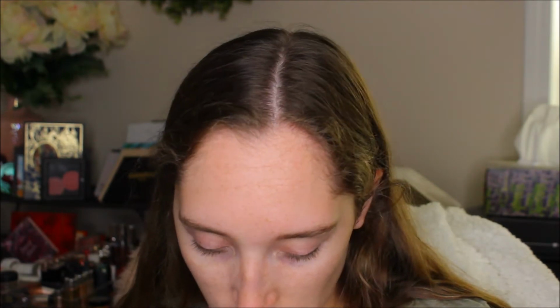Although I will say one thing, I always thought this shade was green. I always did, every time I saw it on a YouTube video, and it's not. It's gray, which is interesting. I didn't expect that. But yeah, these shades are really gorgeous. This is like a perfect fall palette. Now, I probably wouldn't necessarily wear this for the summer, but it is a gorgeous, gorgeous palette.